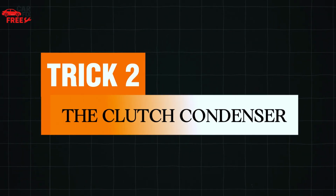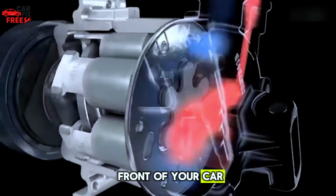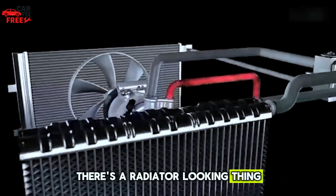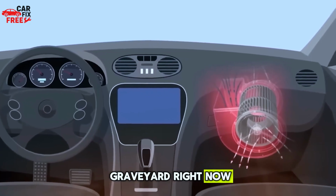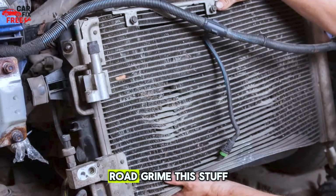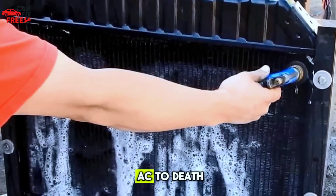Trick 2, the clutch condenser. Pop that hood, folks. Right at the very front of your car, there's a radiator-looking thing. That's your condenser, and I guarantee it looks like a bug graveyard right now. Dead bugs, leaves, road grime. This stuff isn't just ugly, it's literally strangling your AC to death.